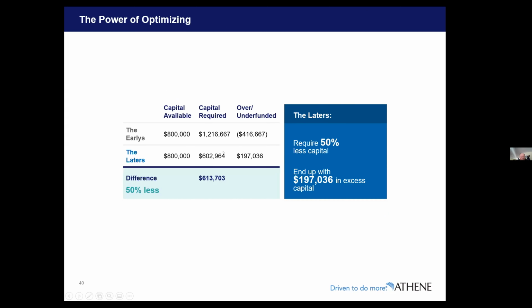And here's what I mean. If they move forward with this plan, the earliest plan, they need $1.2 million to be fully funded. They only have 800,000. So you're going to have to write them a check for 416,667 if you want to give them the same experience with this strategy as the strategy that we're recommending, right? Because that's what they need just to get to fully funded.